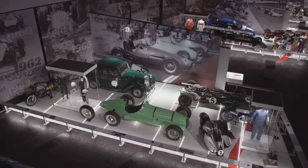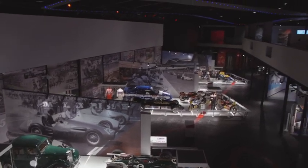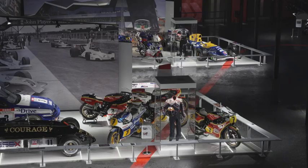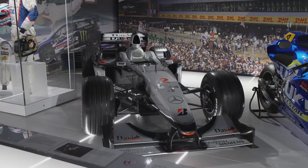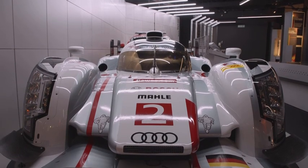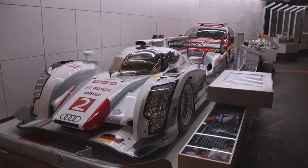In a huge 4,000-square-metre former aircraft hangar, the Silverstone Interactive Museum houses some of the most significant cars and motorcycles to have raced and won here. From Nigel Mansell's iconic 1992 British Grand Prix-winning Red 5 to McLaren's 2000 Formula One car, which was raced by David Coulthard, all the way to emerging electric cars such as this Audi e-tron Quattro, which was used in testing for the World Endurance Championships.